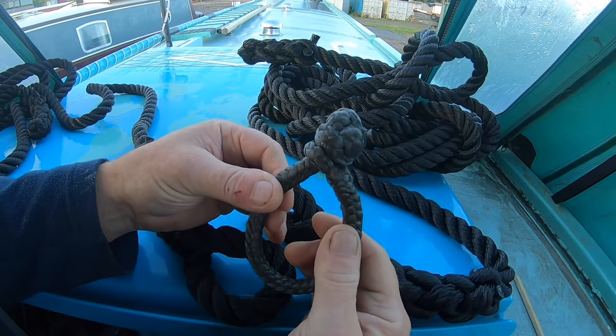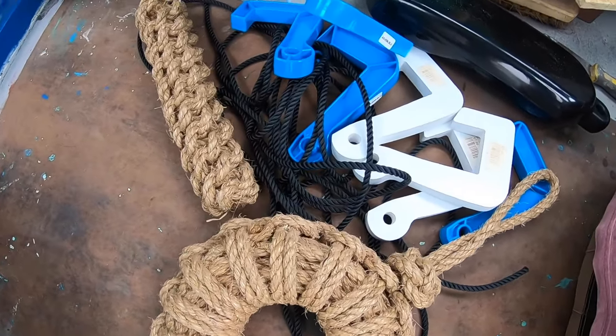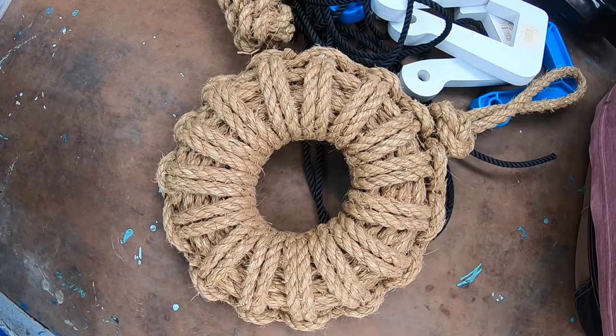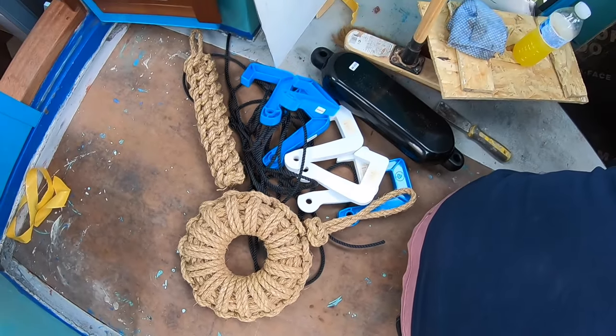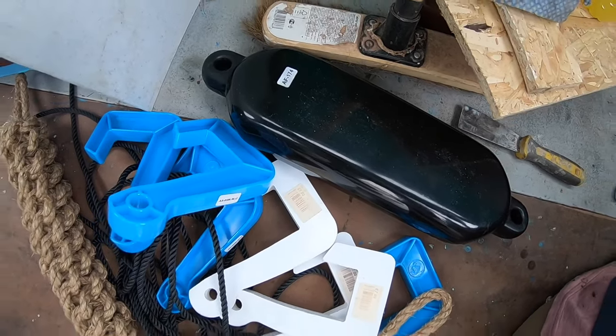So the last job on the list is to put all our fenders together, the ones we've made and the ones we've bought, to actually attach them to the fender holders, and we can sit down at night and just start splicing all those ropes. Yippee! Now we're experts.